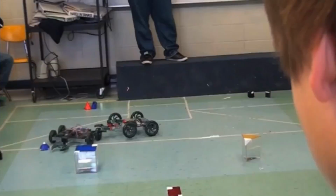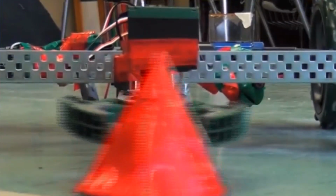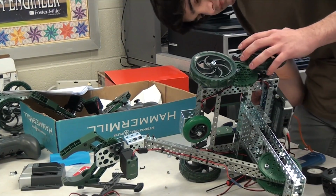They build a basic robot, and then they have to design 2 competitions where they will compete amongst themselves in a class. And they learn about the basics of gearing mechanisms and torque and speed and just how to design and build a robot. Why did you sign up for the course?